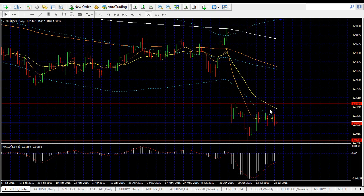Right now in the daily time frame, price is hovering sideways after dropping down from the Brexit. I've plotted three lines over here, so in a way these are my three pivot areas. This is the top zone and the bottom zone, and price headed back up towards the top zone. What we can see is that price is now respecting the area as a whole and never really broke through the bottom zone.